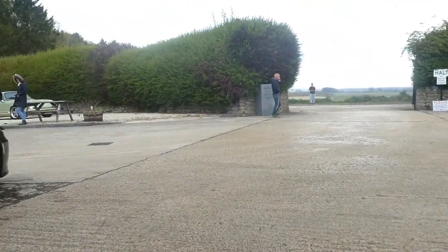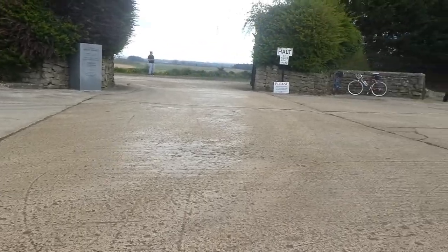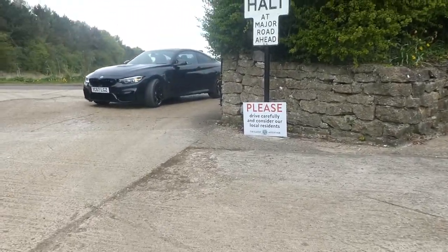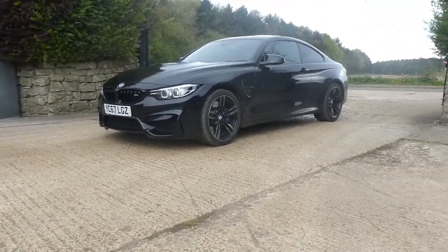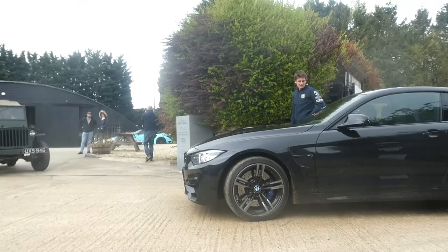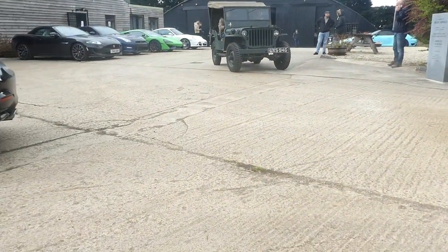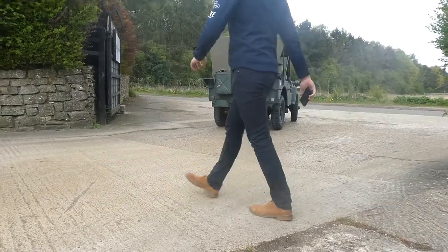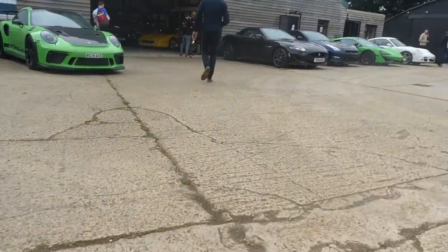The Mustang and the Dodge. There you go, got an old Jeep here. Looks like it's about to go out. Oh! An M4 has just turned up. In goes the M4, out goes the army jeep. Oh, M4. Yeah, off goes that.